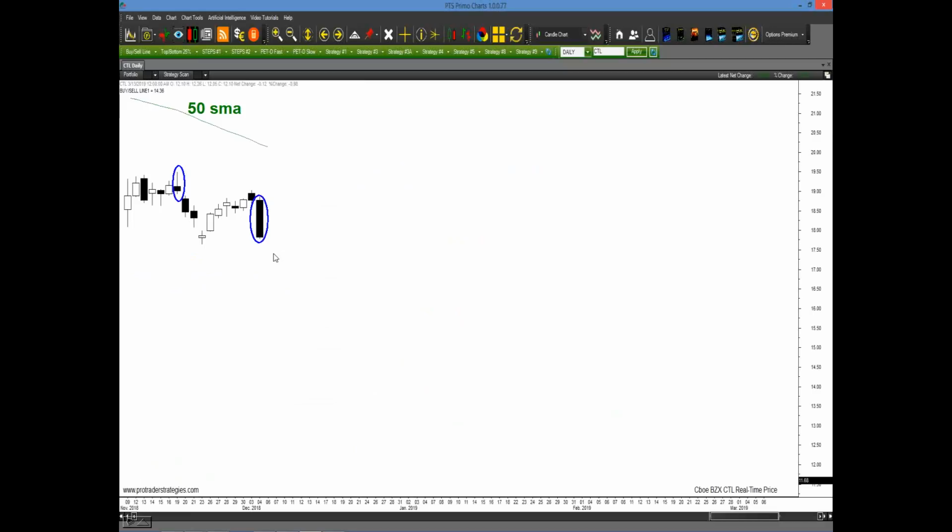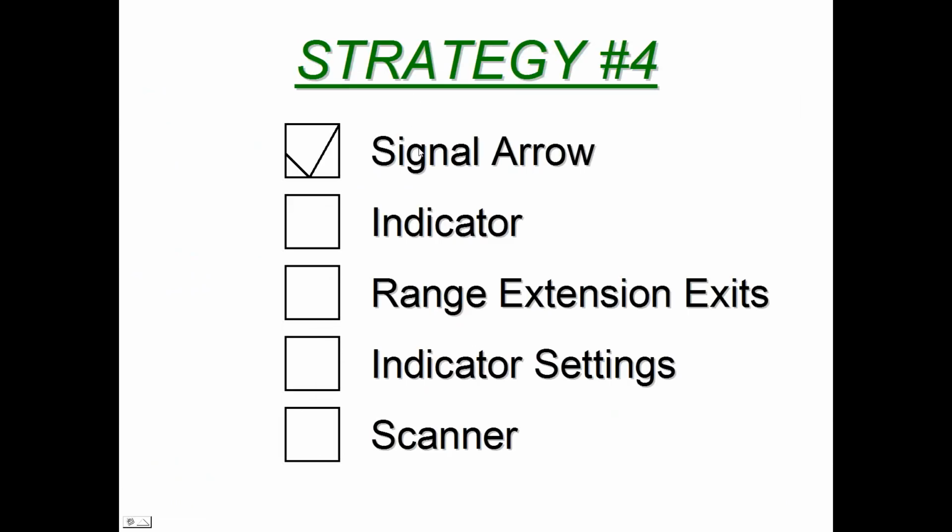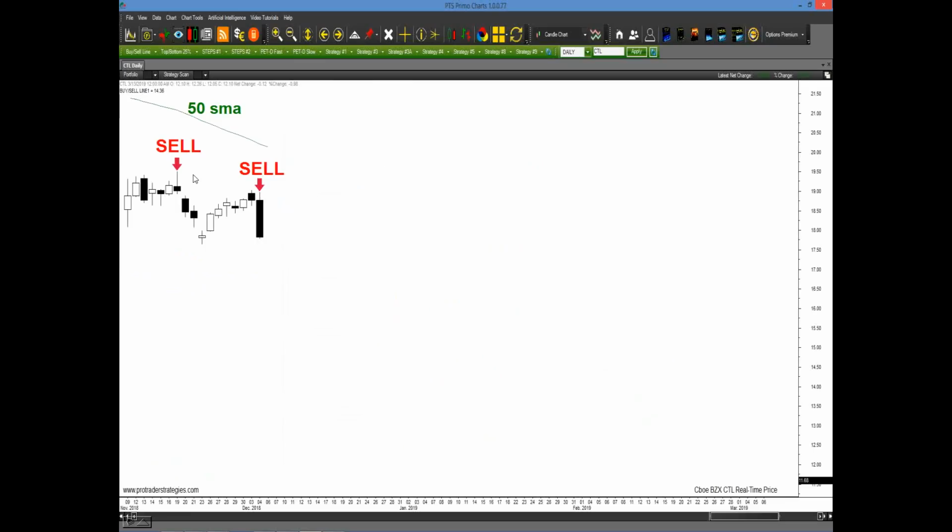So let's check our work. Let's see if we can confirm we properly identified 2 valid strategy number 4 setups. All you have to do is go to the green strategy tab, click on strategy 4, signal arrows, and you were right. You're on your way to learning how to listen to the market.